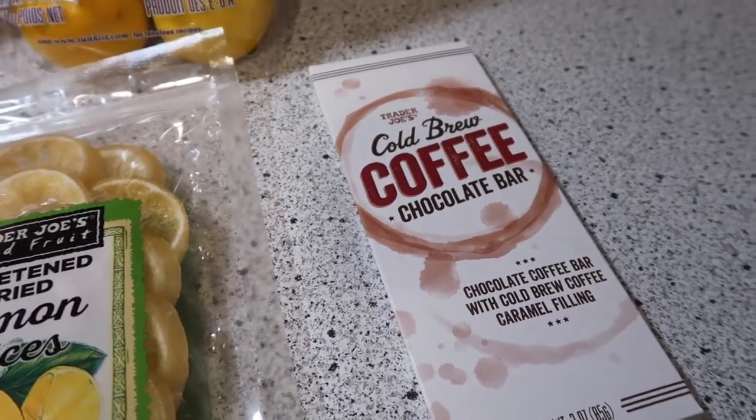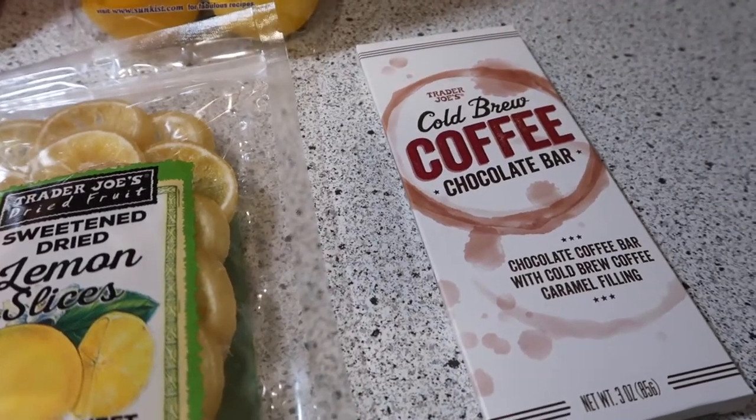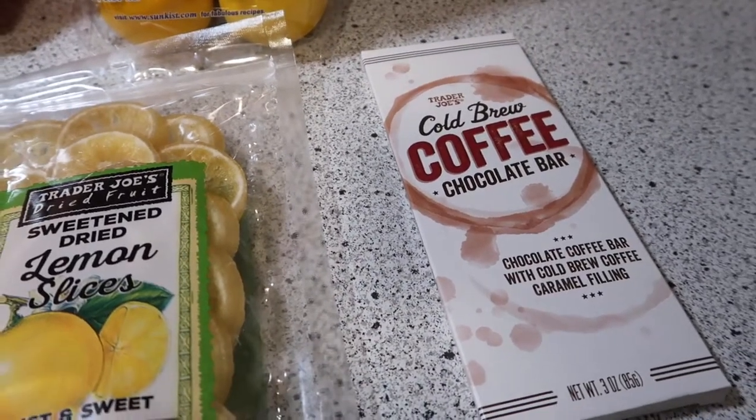Now I have a few things in the refrigerator and the freezer because I had to put them in there because my camera battery died. So let me grab those out and I'll show you what else we picked up.